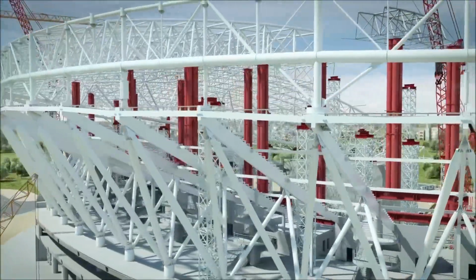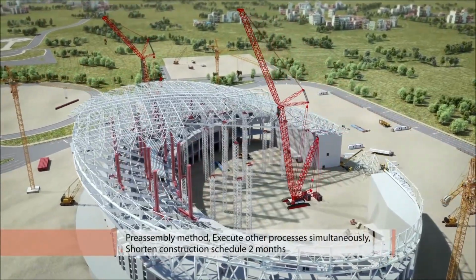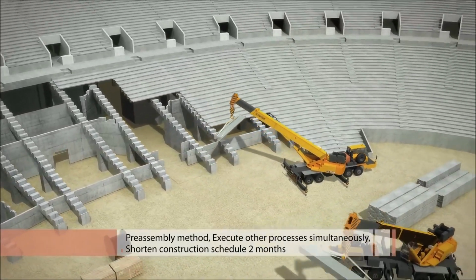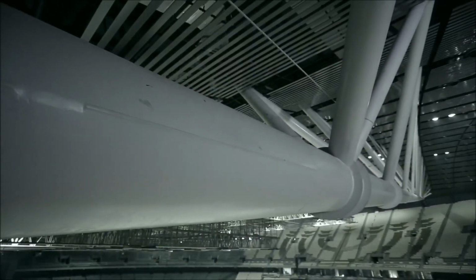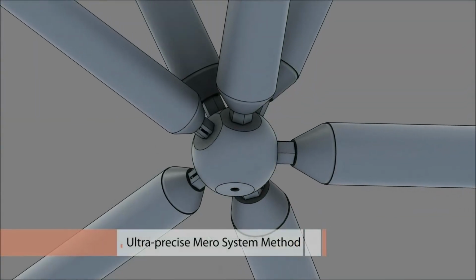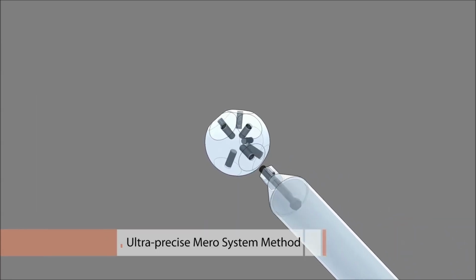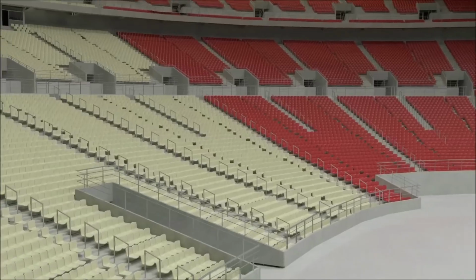The construction was carried out by dividing the building into a total of 46 blocks, assembling the blocks on the ground and installing them thereafter. Other processes could be performed on the interior of the building while the assembly took place, resulting in a 2-month reduction of the construction period. The crucial factor in the installation was minimizing error through detailed modeling of the welded parts between the steel raker and the steel frame, which were to support the structure. Therefore, gaps between bolts were minimized to maintain the highest level of precision.